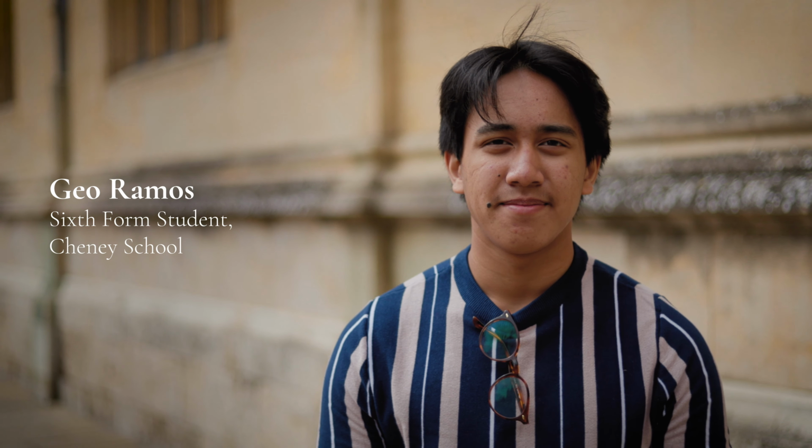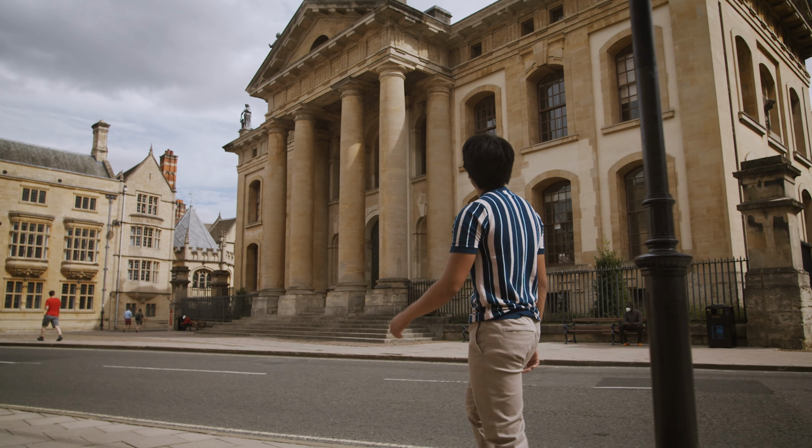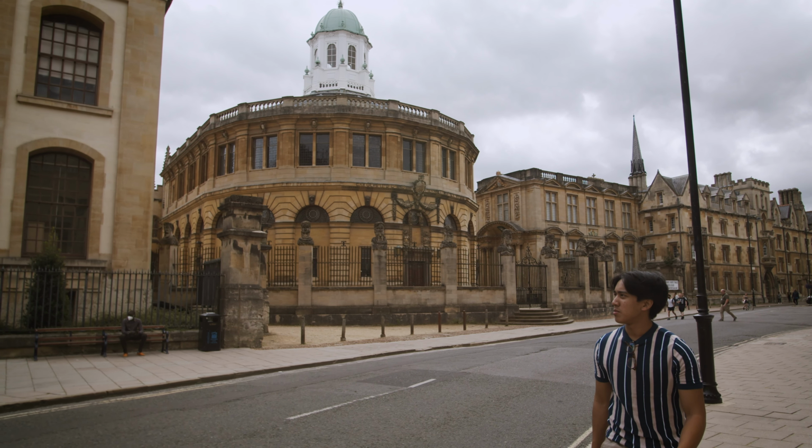I'm 17 and I came to visit 6 months ago. Living in Oxford, you don't really get to interact that much with the universities, but then when you come here you get to see what actually goes on. My French school, I want to be a doctor, so I'm planning to apply to medicine next year.